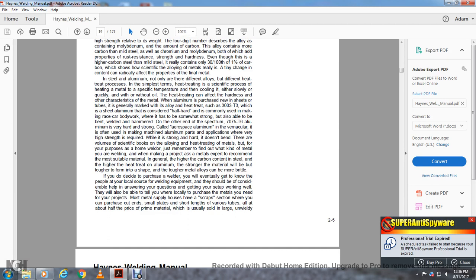If you decide to purchase a welder, you will eventually get to know the people at the local source of welding equipment. You should consider them help in answering questions and getting your setup working well. They will always be able to tell you the local purchase amount of what you need for the project.